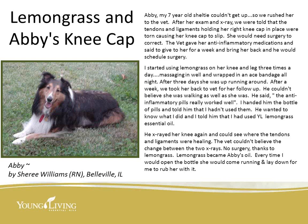told Cherie to give it to Abby for a week so that it would bring down the inflammation and she could be ready for surgery. Well, she started using lemongrass on her knee and her leg 3 times a day. She would massage it in really well, and then she would wrap it in an ace bandage at night. After 3 days, Abby was up and running around, and after a week, we took her back to the vet for the follow-up.